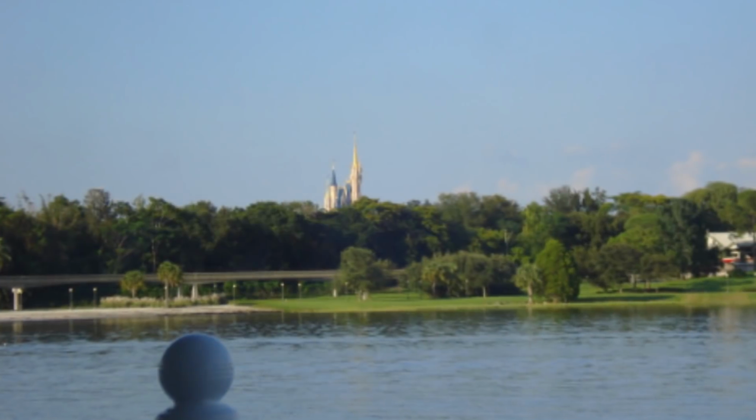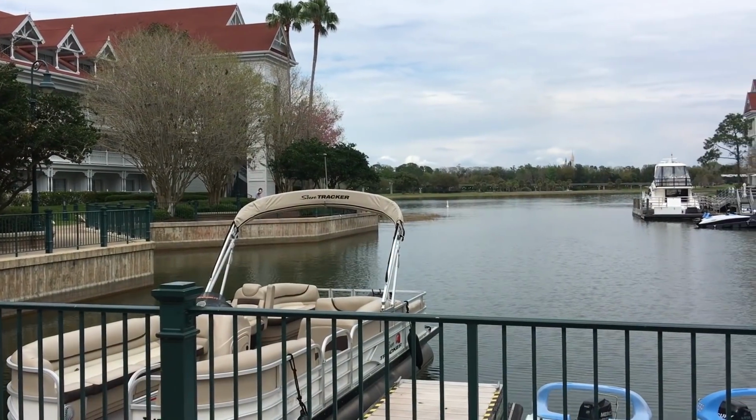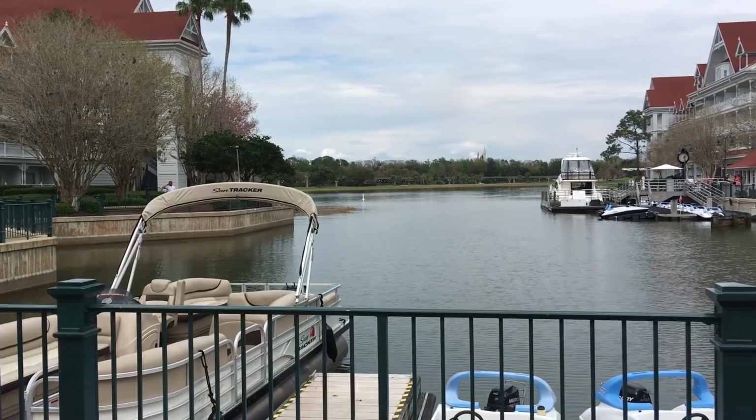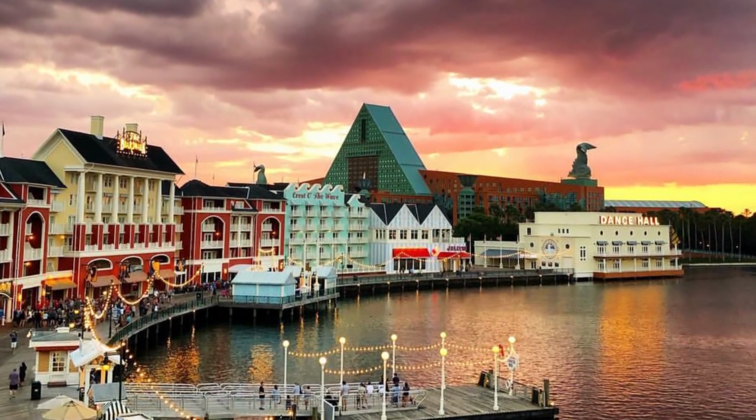But remember, you do probably need to have a reservation to go watch the fireworks from here. You won't necessarily be able to go out to their little wraparound porch to see them. But if you don't have a reservation, you can watch them from the Grand Floridian Beach as well. Over at the Boardwalk, that's another good place to see the Epcot fireworks.